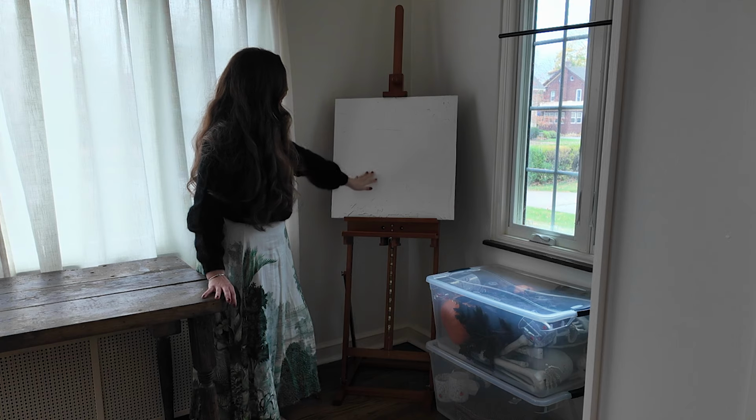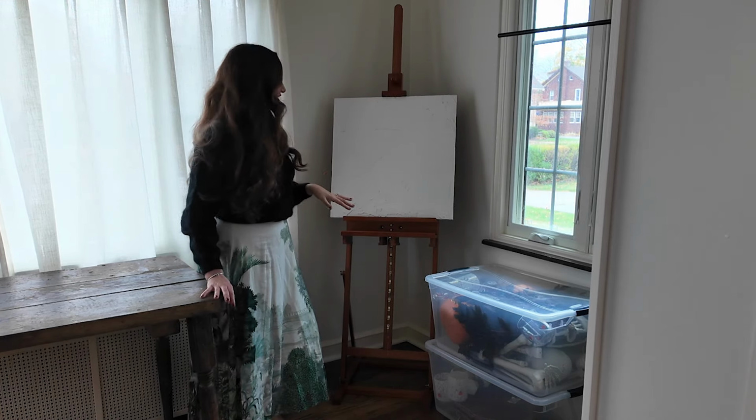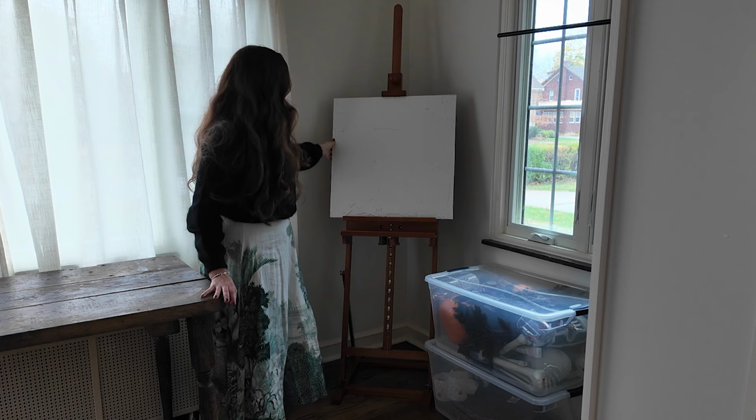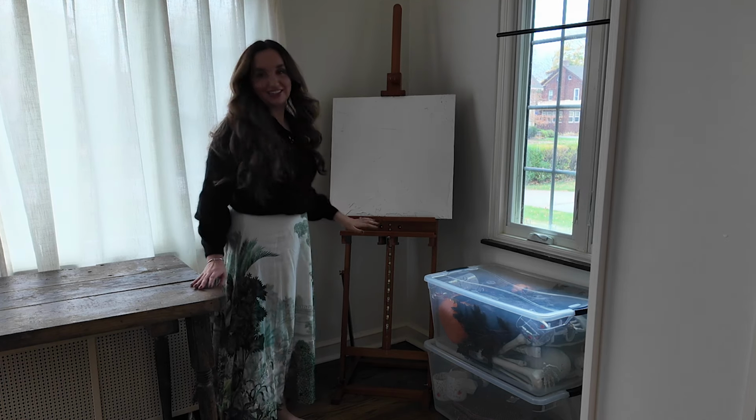My dad made me this. It was originally meant for a food photography backdrop when I first started, and I was taking photos on it often, and then I ended up loving it so much that I wanted to save it for art.